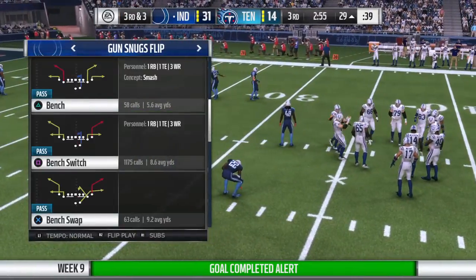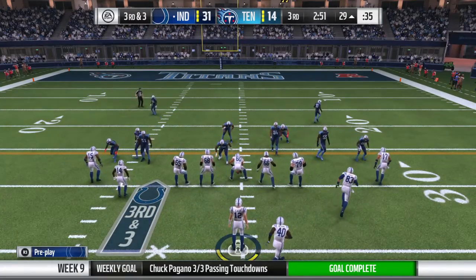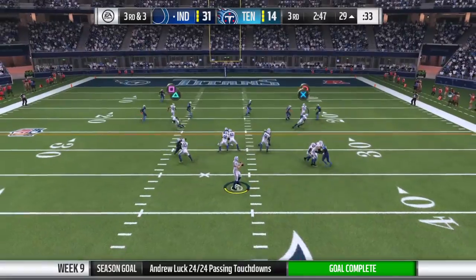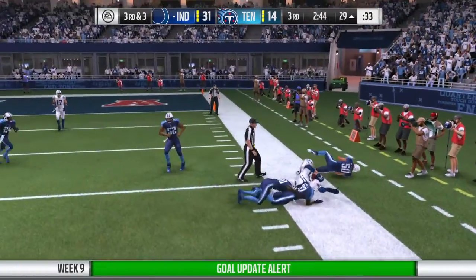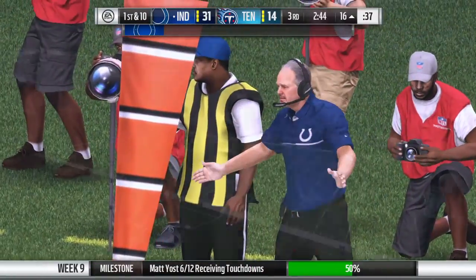So the situation, it's third down in the third quarter, and this defense just trying to get the ball back to their offense to get back in this contest. Now Luck. And he's got his man on the out route. And he's going to be out of bounds down inside the 12.